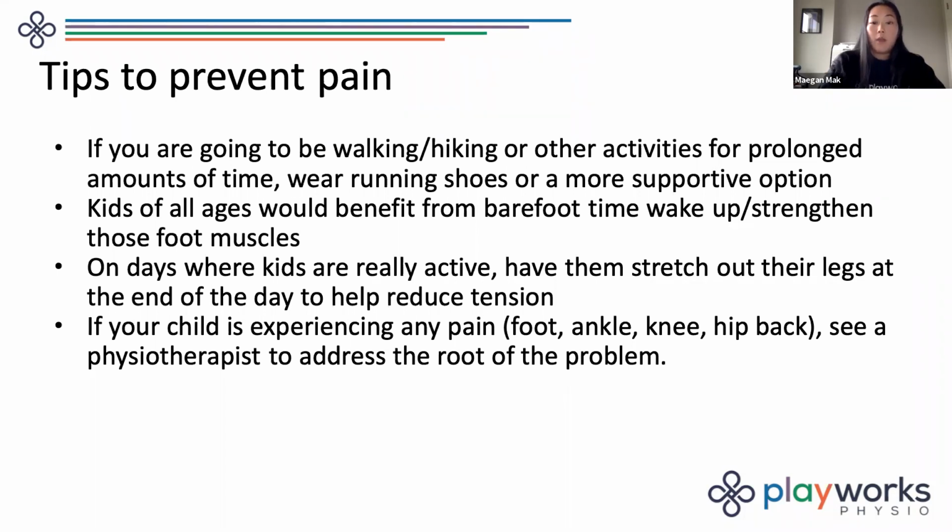But then there are the cases where a child has flat feet and they are not as functional, and that can lead to foot, knee, and hip pain. So just a little side note, it's not always a bad thing what the look of the foot is, it's more about the function. So getting into some tips to prevent pain, if you're going to be walking or hiking or doing other activities for longer amounts of time, I'd say like if you're going for a walk that's longer than 20 minutes, I would suggest wearing a running shoe or a more supportive option, just to give more support and to prevent that toe gripping that can happen if there isn't enough support.